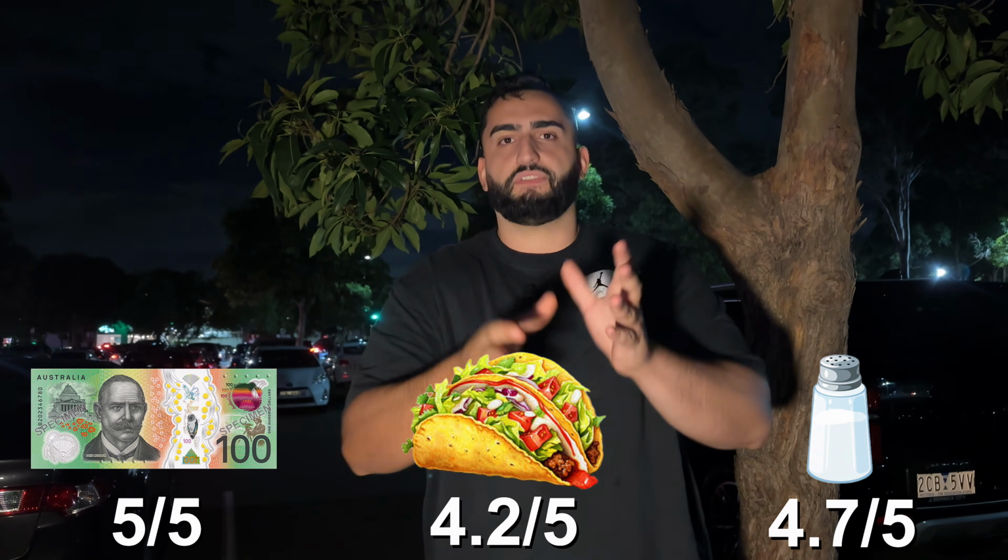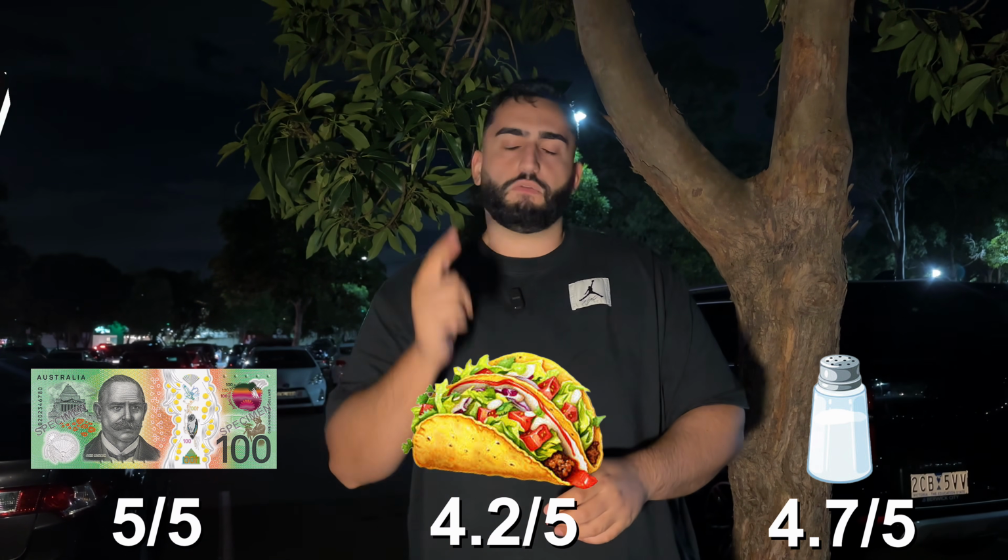Taco Street, North Strathfield. What do I think of your tacos? Price-wise, pretty good. 5 out of 5, 19 bucks, not too bad. Presentation, could be better, but not too bad. I give it a 4.2 out of 5. Flavor, it was decent. I like the fact that you could taste the consomme in the beef, the marination was good. So I give it a 4.7 out of 5. Overall, man, this spot as well, Wekty approved.